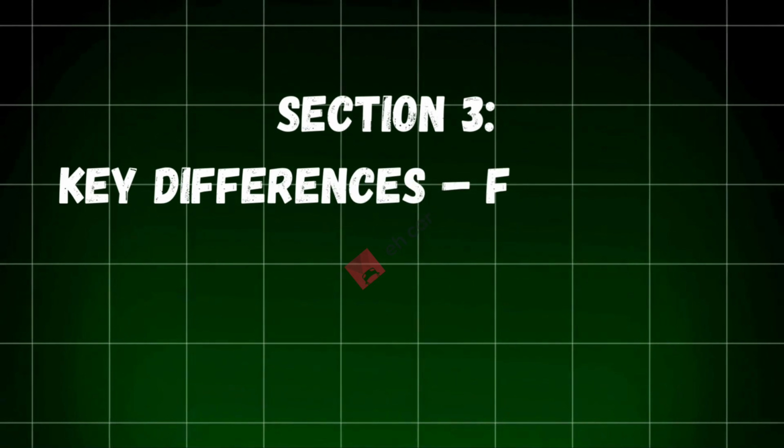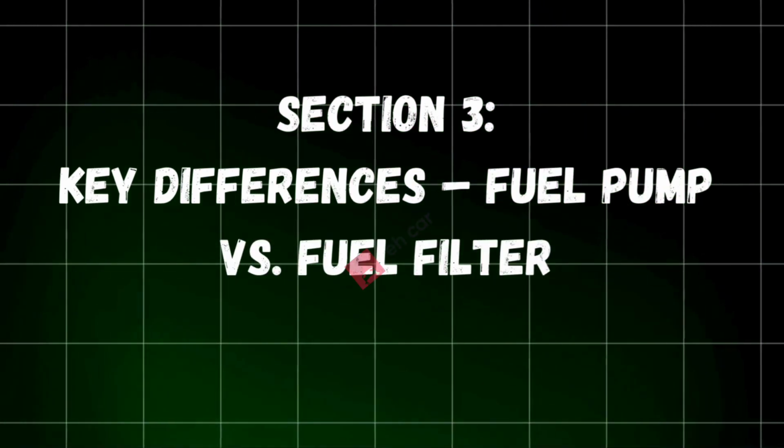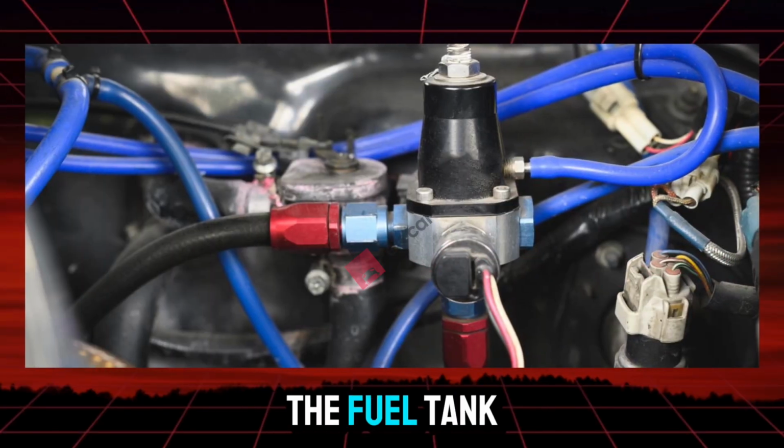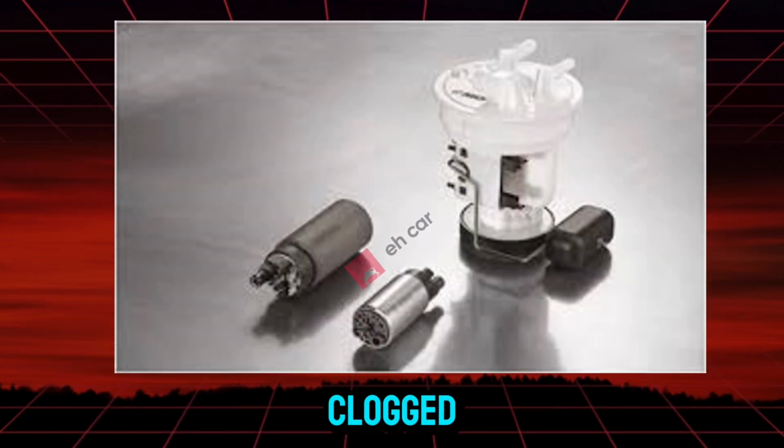Key differences: fuel pump versus fuel filter. Here's how to separate the two without wasting money. A high-pitched whining or buzzing noise coming from the fuel tank is a classic sign of a failing fuel pump. Filters don't make noise when they're clogged, so if you hear this sound, the pump is the prime suspect.